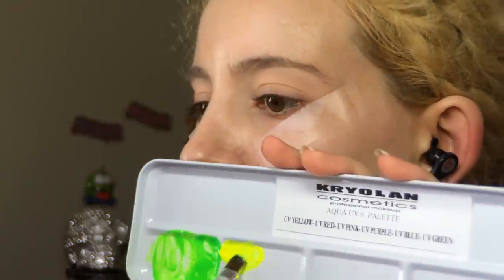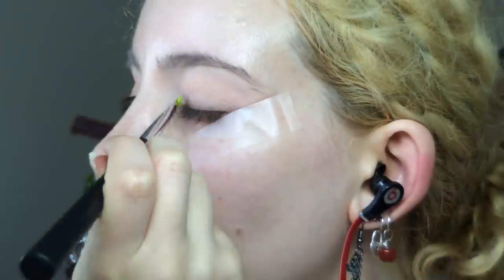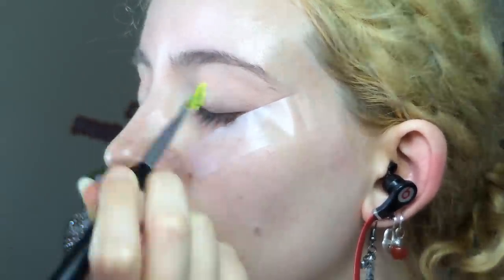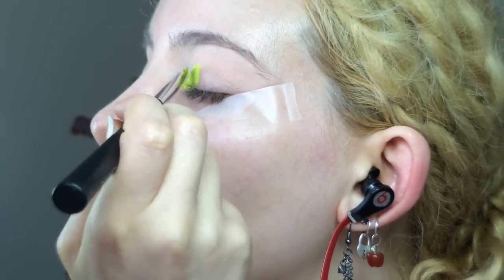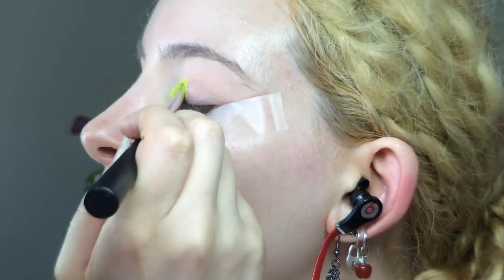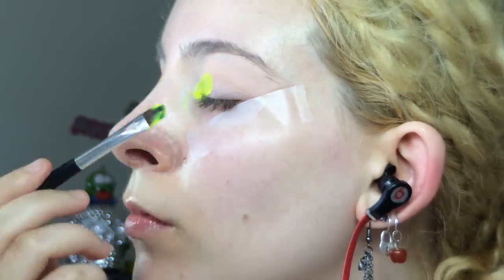I'm lightening up the color with some more yellow, mixing a lighter chartreuse shade and adding some of that greener one so I can create a gradient on my eye as a base. I'm starting with the chartreuse lighter yellow shade and applying that to the inner third and tear duct of my lid with the Body Shop eyeshadow brush, following my natural crease, making sure to pat on the color and not swipe, because otherwise that removes the aqua color paint.